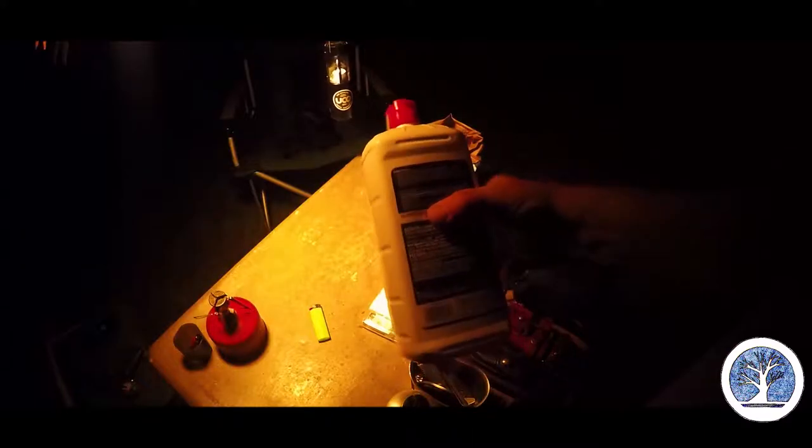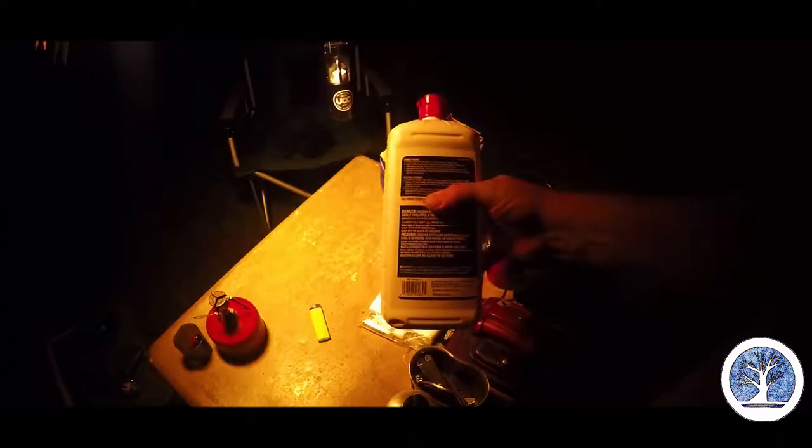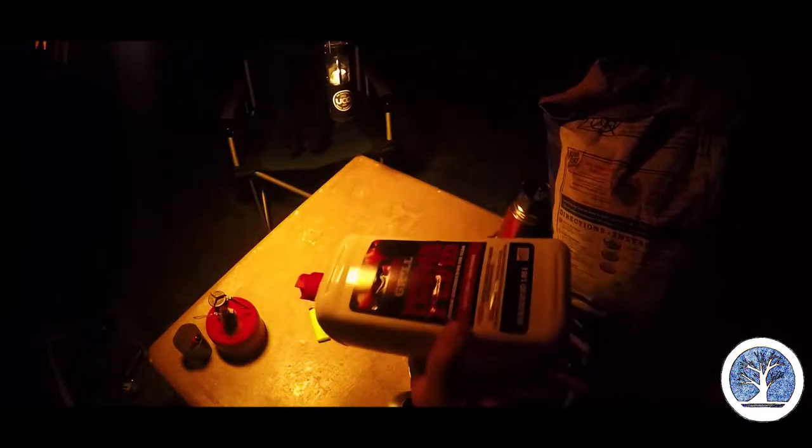Next item, lighter fluid and charcoal. I just wanted to make sure that I had the ability, if I was in a state park and wanted to grab some home cooking going on a grill, that I could do that and it would be no problem. So I made sure I kept that kind of stuff in the back of the car or in my little closet area that I had.